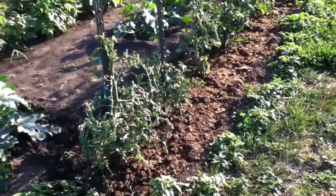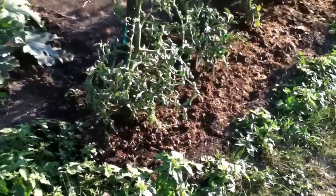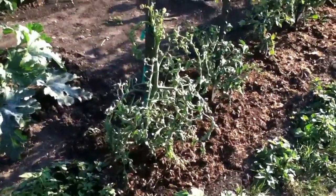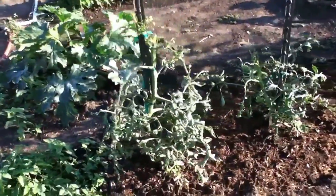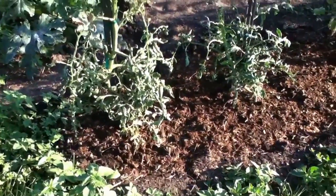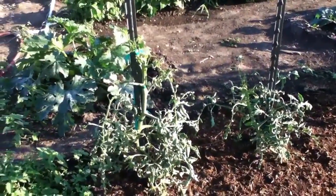Okay, update Tuesday, July 9th. So here's my sorry looking tomatoes. I don't know what's going on with these. Hank stopped by tonight and he looked at them and he was kind of thinking the same thing I was thinking. He said it looked like they might have got hit with a chemical.